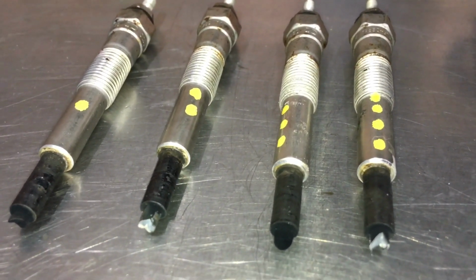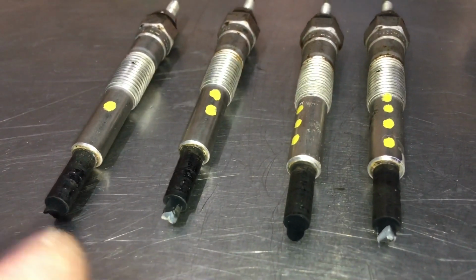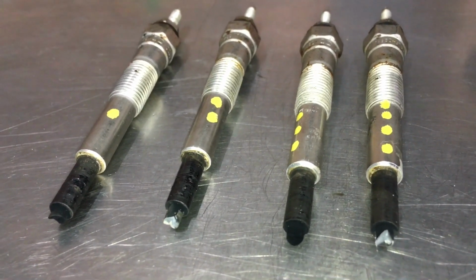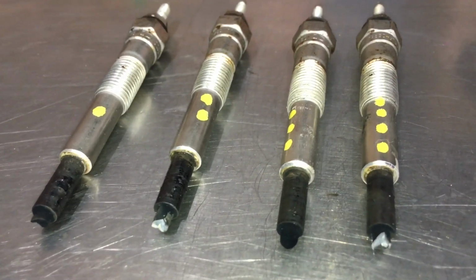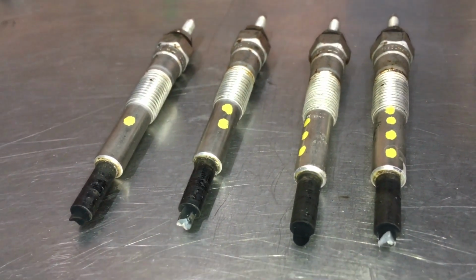But back onto this one. These ones have been out, you can see the tips have been gone for ages, and he's got lucky. Why? Because the engine's still running. Now, this is all part of prevention, replacing injectors, cleaning up the throttle body, that sort of thing. But what's happened is you can see fresh breaks on this one and this one.